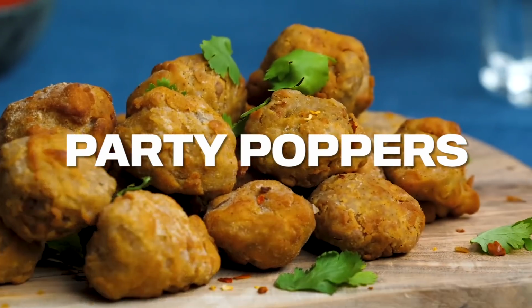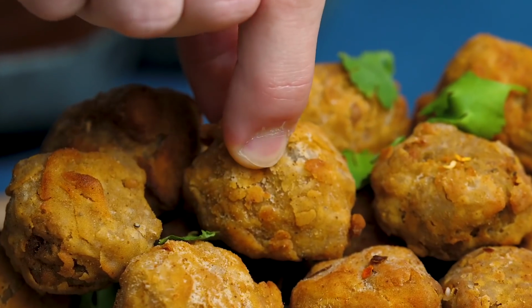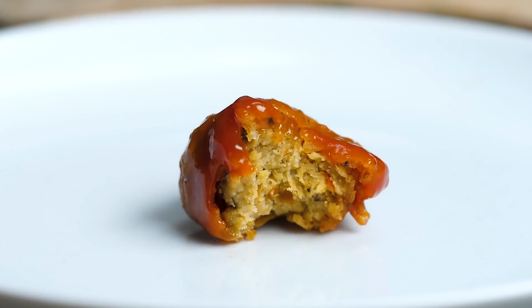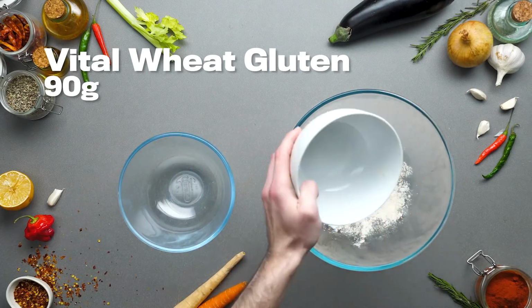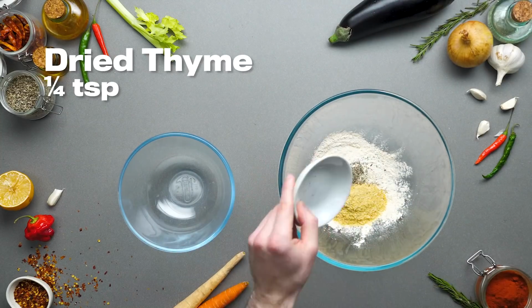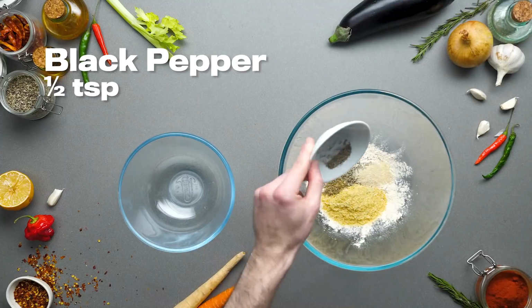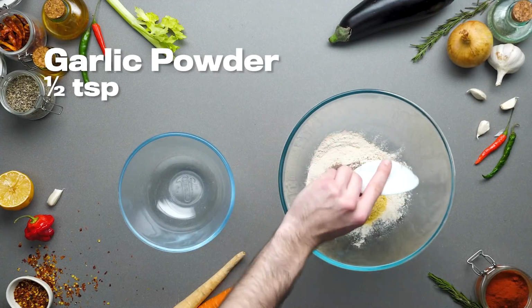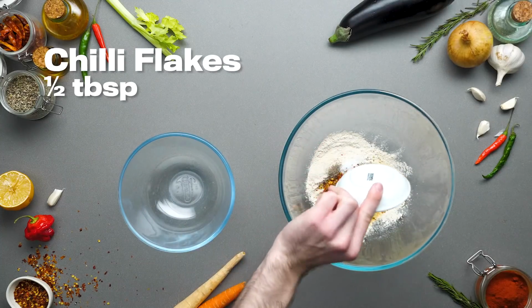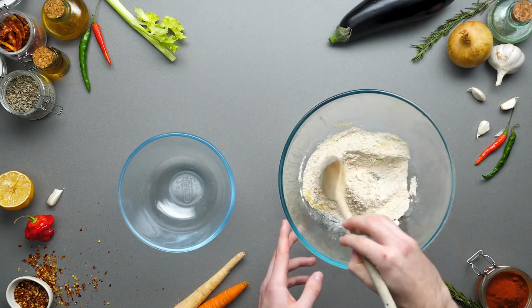Now this is one of my favourite recipes ever. This is party poppers, and that's because this is like popcorn chicken, but it's vegan. Vegan chicken. Now, if you're not familiar with seitan, this is going to enlighten you. We took inspiration for these little popcorn bites from a place called Temple of Seitan in London. A wicked vegan cafe if you ever want to go there. We tried to work out how they made their vegan chicken so crispy and crunchy, and this is our version of their delicious popcorn bites.